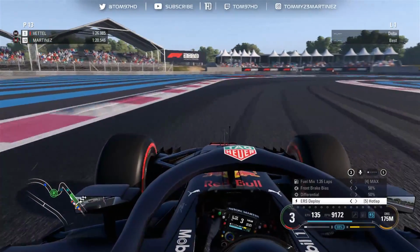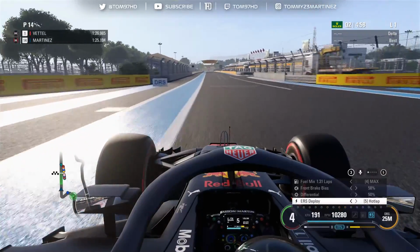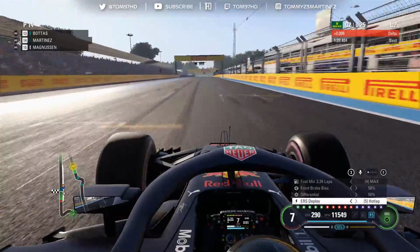Speaking of which, we go onto the super soft compound tyres, the slower of the two available in qualifying, and set our first lap in Q2, which to be fair wasn't spectacular, but it's a good little reference point as we go P13. And now we switch over to the ultra softs.